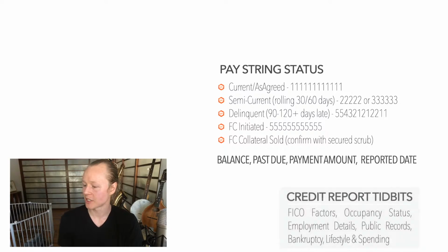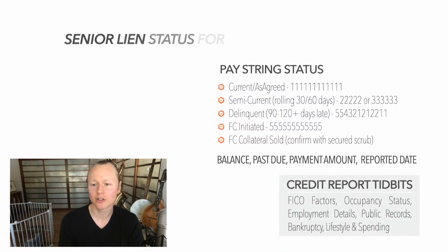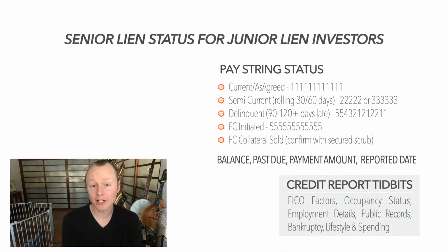A couple other tips here. Other things that you can find in the credit report: FICO factors, so that's the borrower's credit score; occupancy status, whether or not they're living in the subject property; employment details; public records, whether they filed bankruptcy or not; and then lifestyle and spending. You can get to know a borrower by looking at their credit report to see what they're prioritizing, whether they have car loans or casino debts. I've even seen all sorts of things that you can find out when you look at a credit report.